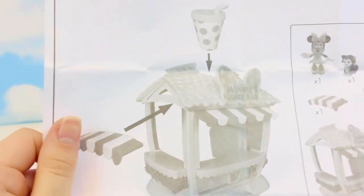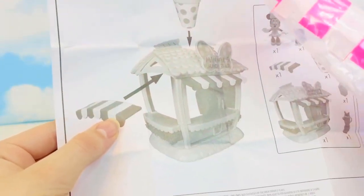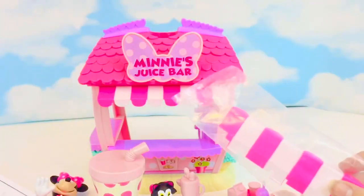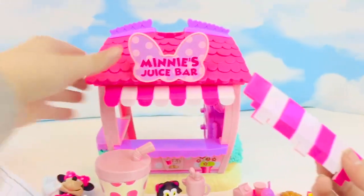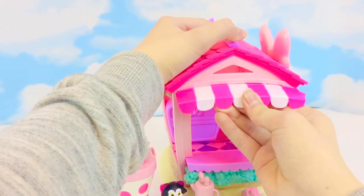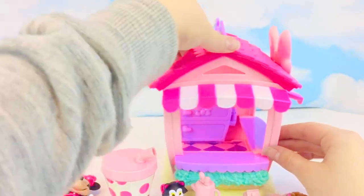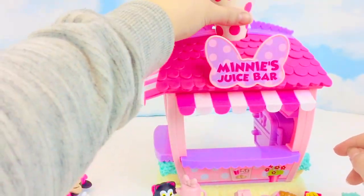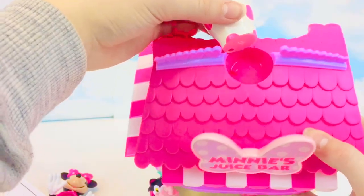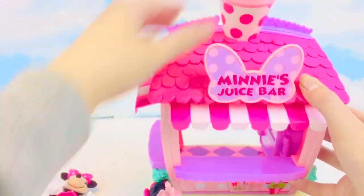Oh, so if we look at this picture here, this piece is supposed to go on the smoothie shop, the juice bar. And the milkshake cup is supposed to go on top of it. Right, well, let's take this out of the bag. Now, oh look, there it goes. Perfect. Let's see, I think we just put it on like that. There we go. And the big milkshake goes on the top. Oh look, okay, so there's a hole that goes right on there. Perfect.